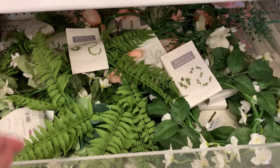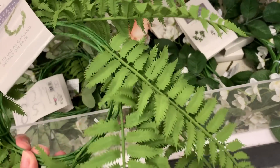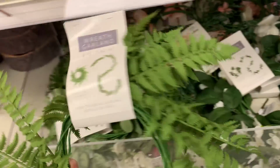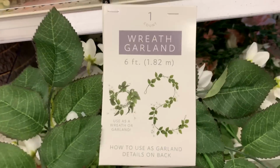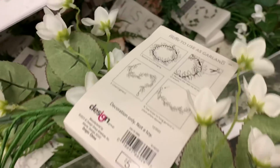Some new wreath garlands here, and I actually really like this first one here. It's got little fern fronds on it. These are cool because you can use them as a wreath, keep them wrapped up like they are right here, or you can pull them out and use them as a garland. This is nice just because it feels almost like those Real Touch flowers. I don't know, it's made out of a plastic or a latex or something. And there's another style here with little white flowers on it. Now, I don't know exactly what type of flower it is, but it is pretty. These are both $5.